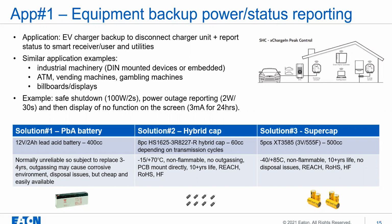And lastly, a traditional supercapacitor. You can see here it takes a lot more volume to meet the same energy as the hybrid capacitor, but again, it extends the temperature range and has fewer disposal issues. There's no lithium inside the cell. So from a safety standpoint, a lot of times this is preferred by customers.